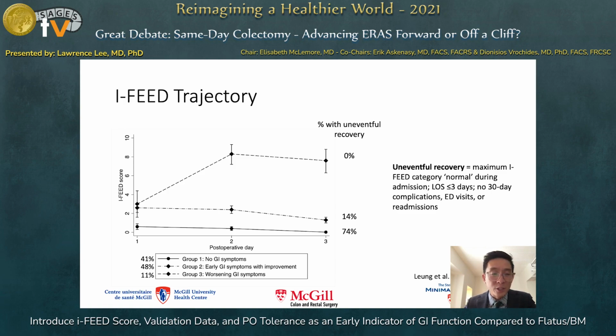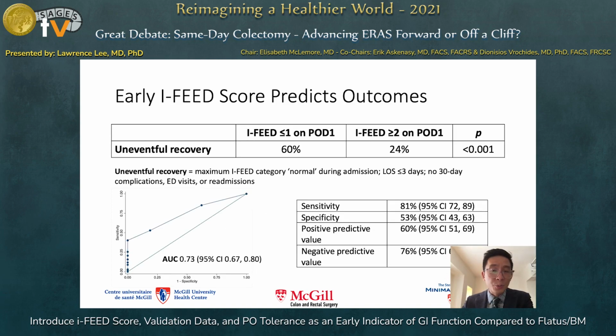When you look at the patients within group 1, 2, and 3, the probability of uneventful recovery, which is defined as a maximum I-FEED category as normal, which is basically no symptoms, length of stay less than 3 days, and no 30-day complications, ED visits, or readmissions, was highest in group 1, which is not unsurprising, at about 74%, to 0 in group 3. The I-FEED score also predicts outcomes.